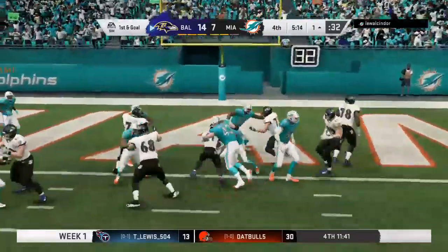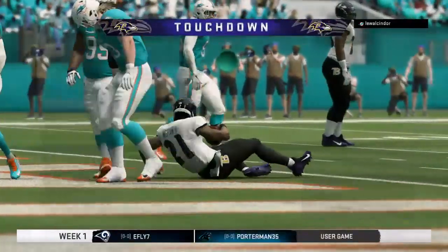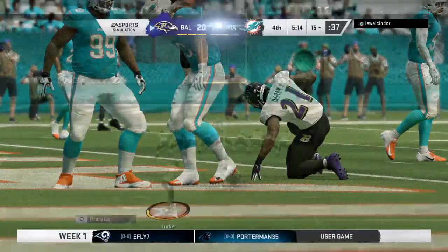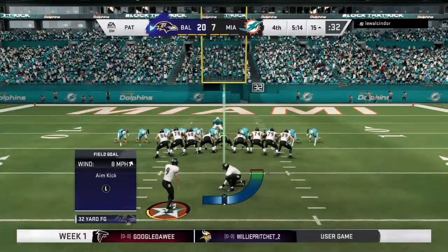They'll look to run with Ingram. And he will take it in, Jackson, for a touchdown on the Ravens. Touchdown, Baltimore. Mark Ingram. Justin Tucker in for the extra point. Ravens push further out in front.